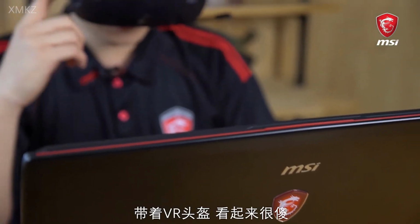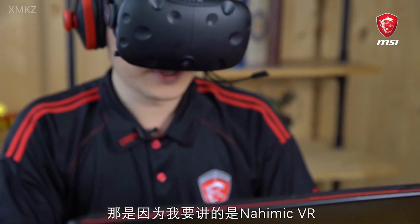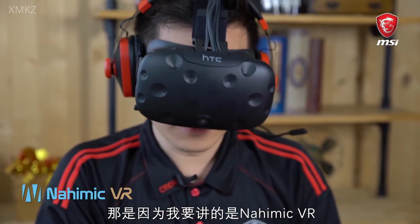The sound is just absolutely mind-blowing. Its immersion is just incredible. That's what the high-resolution audio can do for you. I know what you're thinking. I look silly with the VR headset now, and that's because I'm talking about the Nahimic VR.